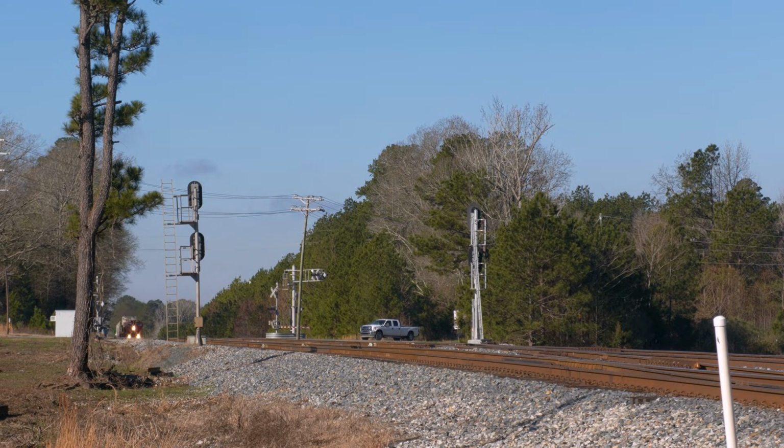Originating out of Wiley, Texas, I 168 is eastbound and down towards Norfolk Southern Rails in Meridian, where the neighboring Class 1 will haul the train the rest of the journey to Atlanta.